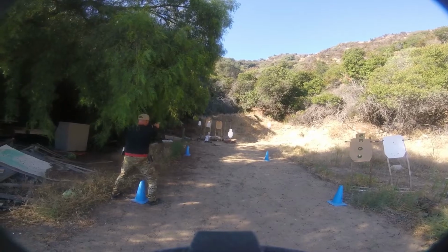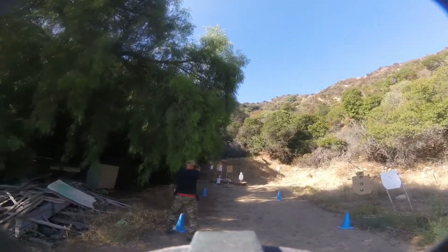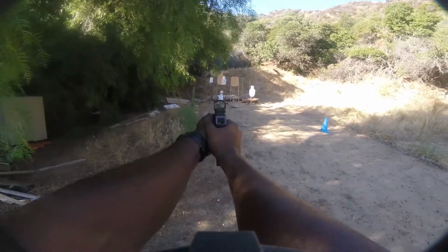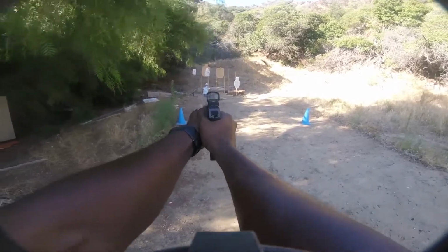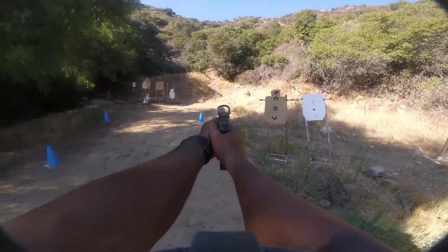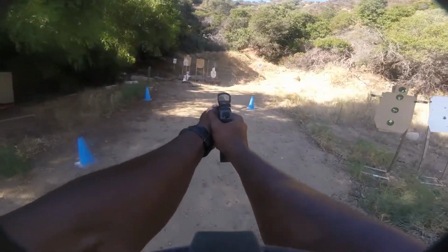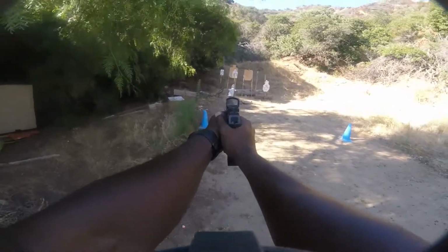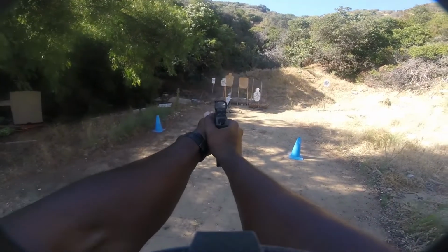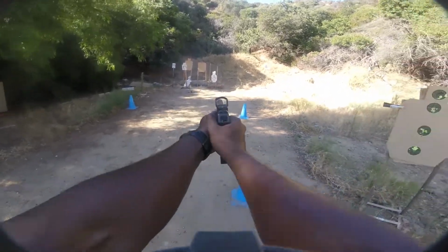Really just to work on speed and efficiency, obviously, but working our carry guns, working our competition guns, trying to get as many good reps as possible with these weapon systems before we go compete with them and carry them, right? So working on transitions here, transitioning multiple targets, working on shooting on the move, and working on kind of knowing where you are in your battle space while you're moving.